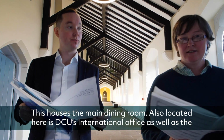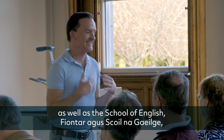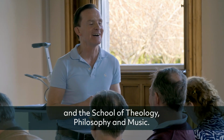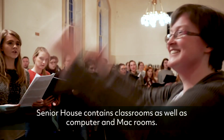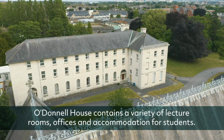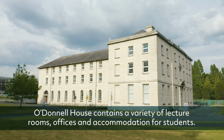Also located here is DCU's International Office, as well as the School of English, Fionntar agus Scoil na Gaeilge, and the School of Theology, Philosophy and Music. Senior House contains classrooms as well as computer and Mac rooms. O'Donnell House contains a variety of lecture rooms, offices and accommodation for students.